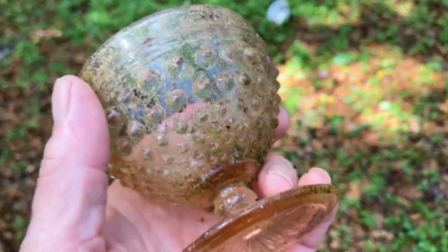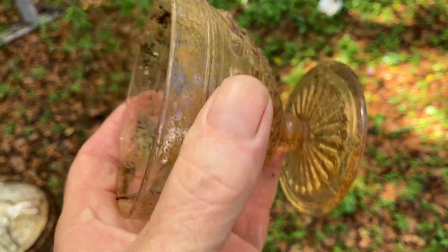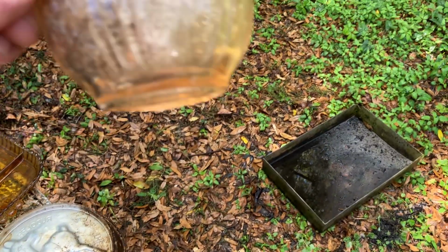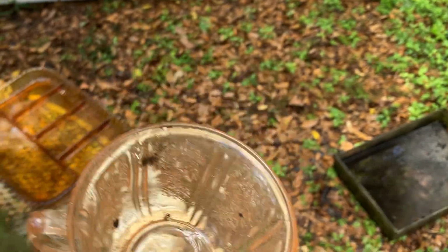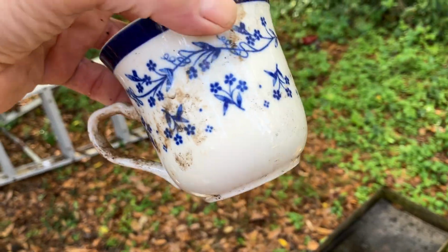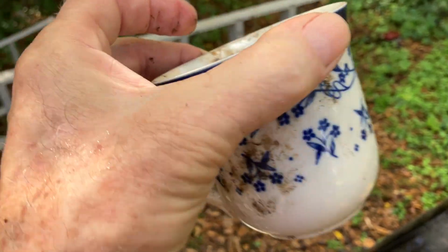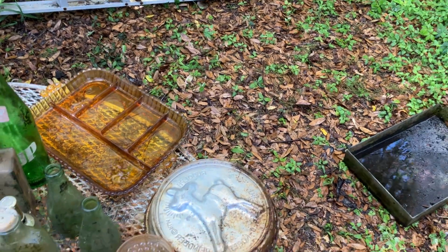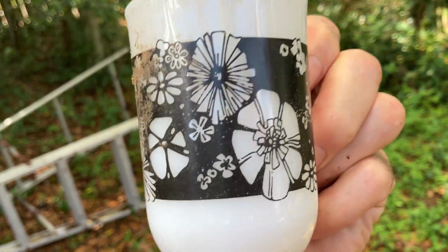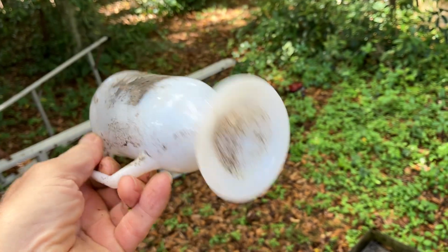Some pink depression glass. Got knobbies on it. I got two of those. There's many more out there. There's another pink depression glass coffee cup, and I've got my favorite kind of finds, the blue transferware type of cups. And here's a pretty neat, unique looking 1960s, early 70s mod milk glass coffee mug.